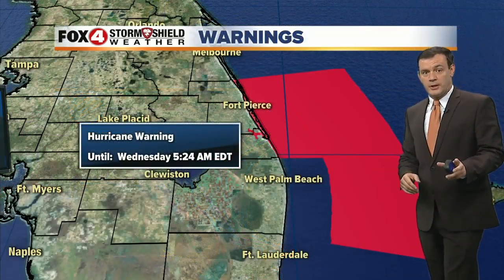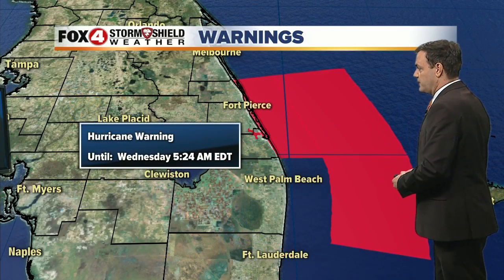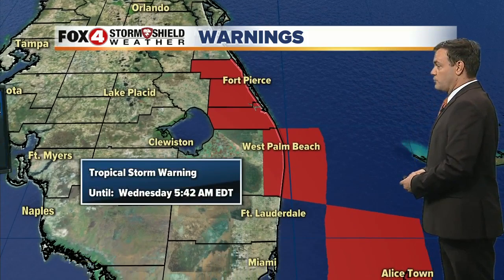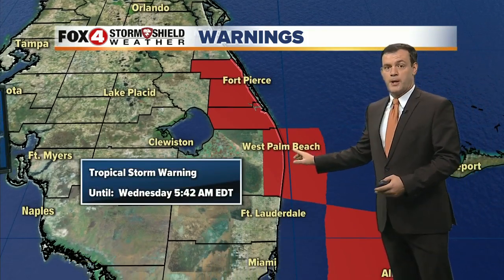Now, we do have some hurricane watches and warnings. A hurricane warning in effect right now in the Fort Pierce area north of West Palm Beach, Martin County to Indian River County, and also tropical storm warnings from the Fort Pierce area, West Palm, and north of Broward County in Palm Beach County.